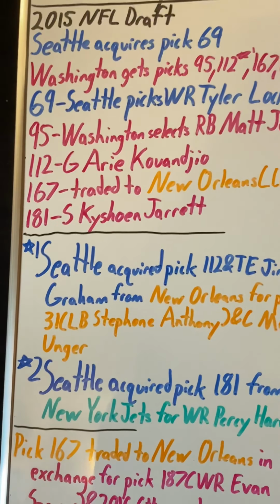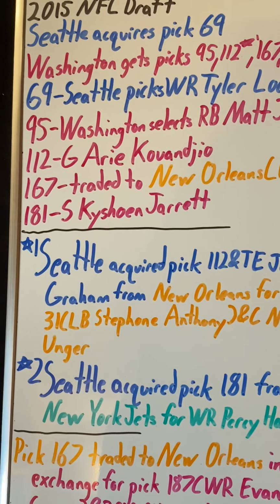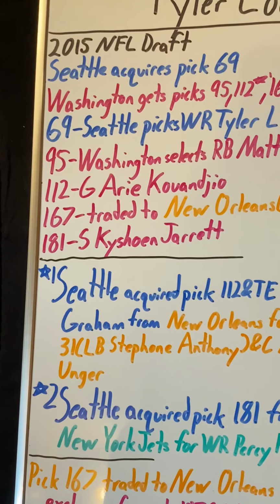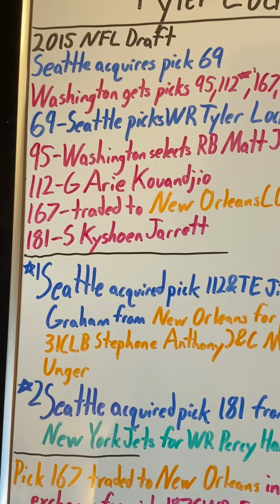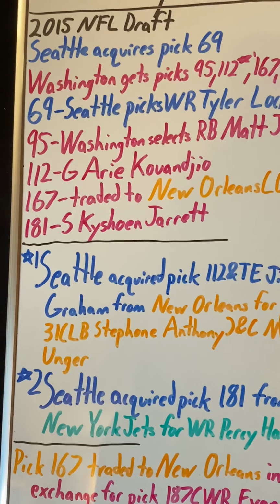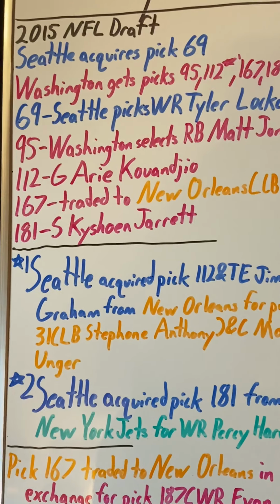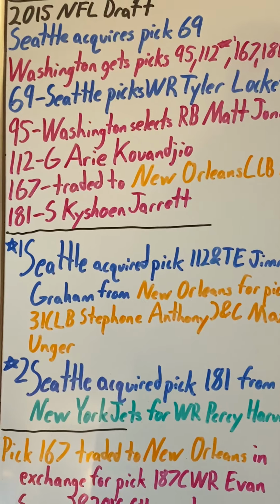And then the last pick that Washington got was the 181st pick, which they used to select strong safety Kashawn Jarrett, who really had a strong, solid rookie campaign. He appeared in all 16 games, and he started 6 of them. But he did suffer some nerve damage in his arm during the Week 17 game that all but ended his season and his career, unfortunately for him. So it was just a really tough luck draw for Kashawn Jarrett, unfortunately, and Washington.